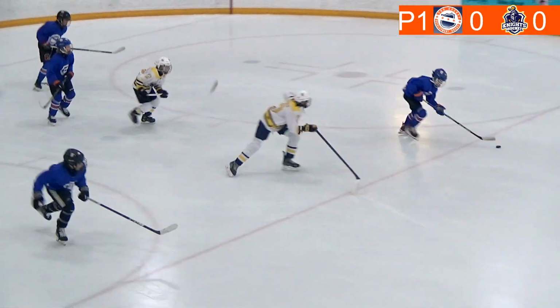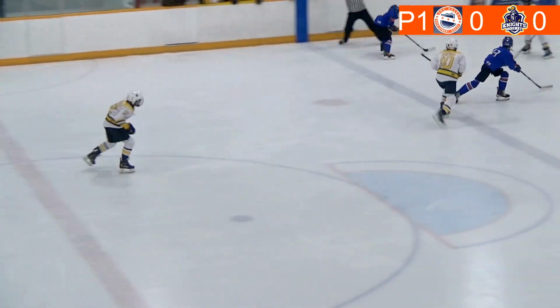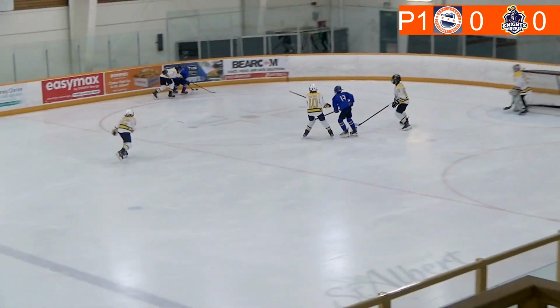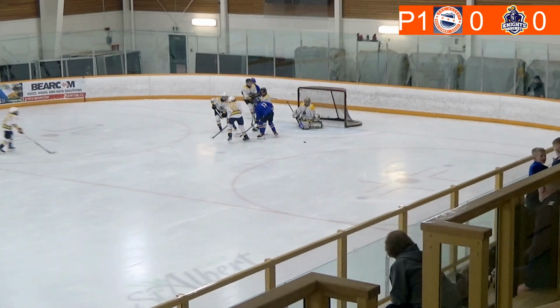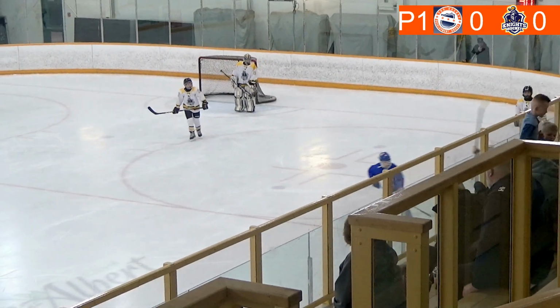And Alberta Pro's going to escape from this one. Hand it up the ice. 17 puts it to the left wing to number 5. He comes across the zone into the Knight zone. That pass goes through the slot and out to the other side.